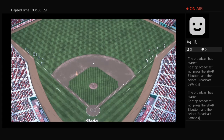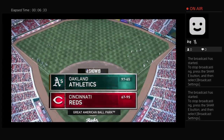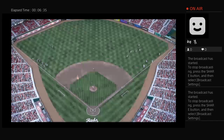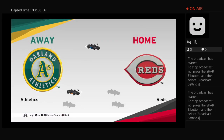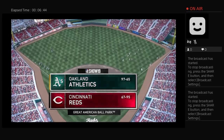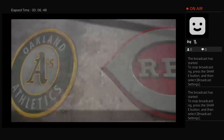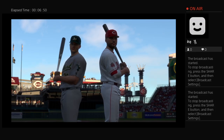From the Queen City, we're live inside Great American Ballpark in Cincinnati, Ohio. Tonight, we've got a good matchup in store between the Oakland A's and the Cincinnati Reds. Stay tuned for Reds baseball next.